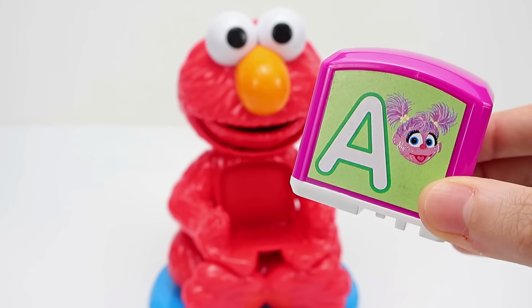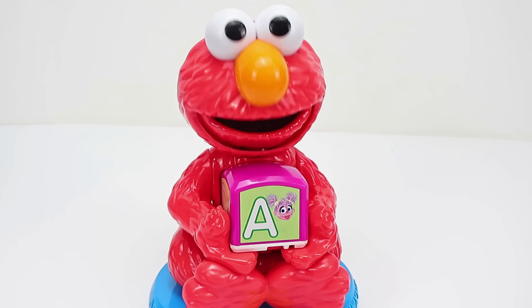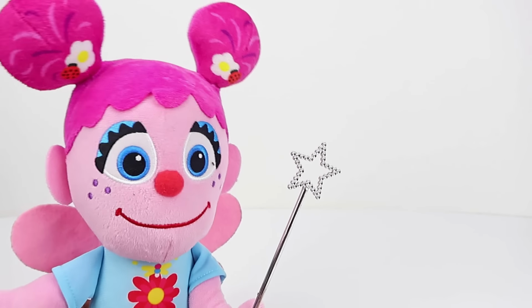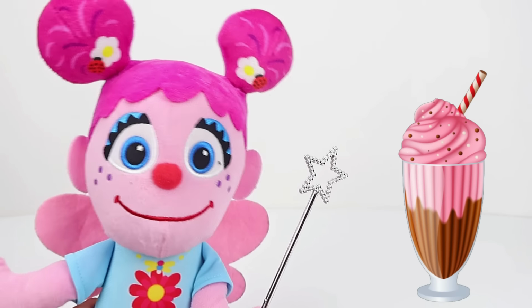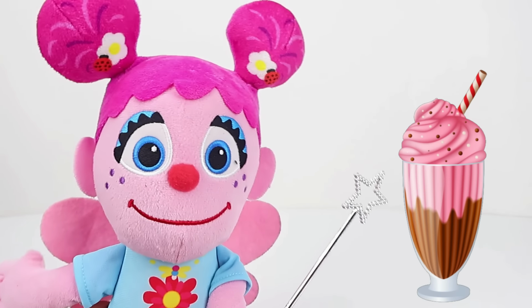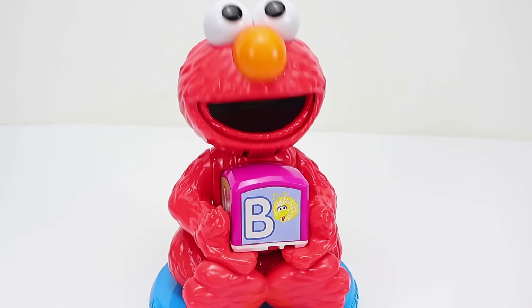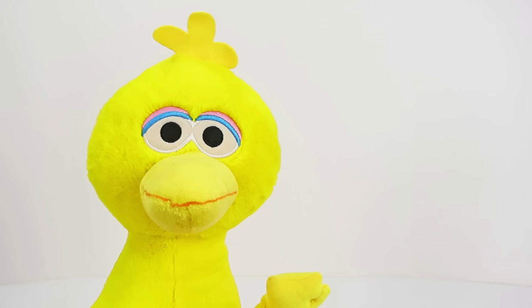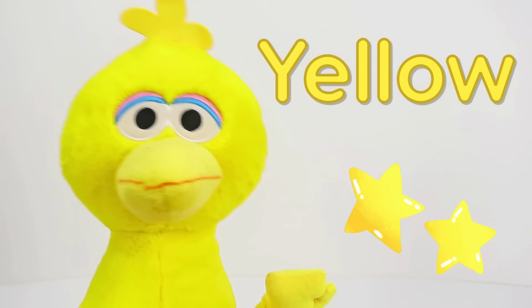The first letter in the alphabet is... Abby-cadabby! Abby likes to do magic. Abracadabra! Delicious! The second letter is... B! Big Bird! Big Bird is the color yellow. Let's get ready to have a great day!